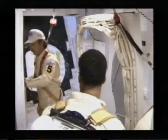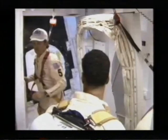And also, as a matter of interest, flying aboard Space Shuttle Atlantis is the Olympic torch to be used at the Olympic Games in Sydney, Australia this September. And also flying in Atlantis is the official Olympic flag.